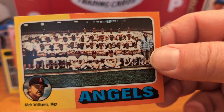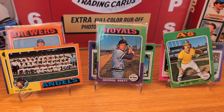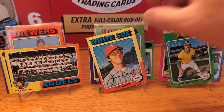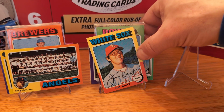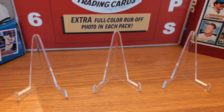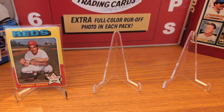Dick Williams. Didn't realize he was a manager for the California Angels, to be honest with you. Jim Kitty Cat Cott. Red Schoendienst. Cardinals team photo. Put these to the side. There we go. Johnny Bench. Nice card. Great condition. Yaz.